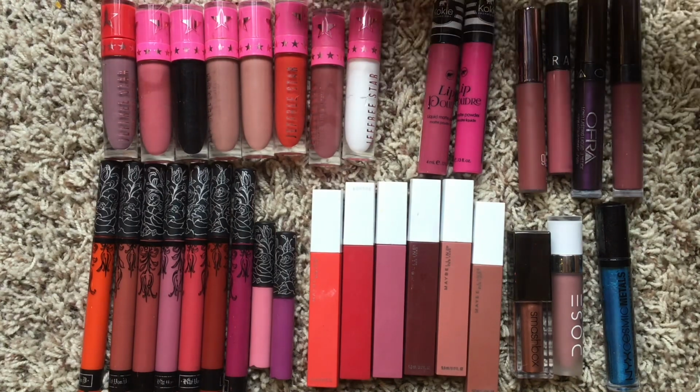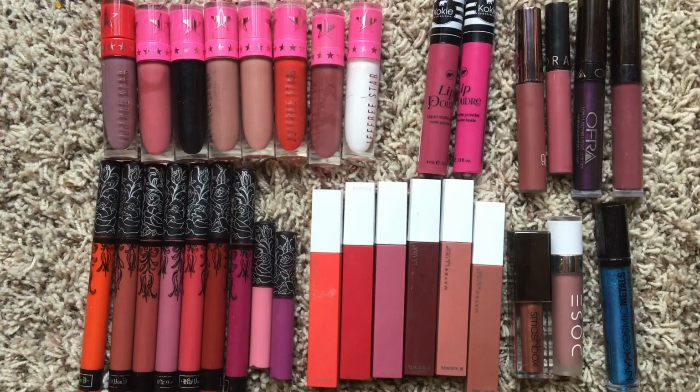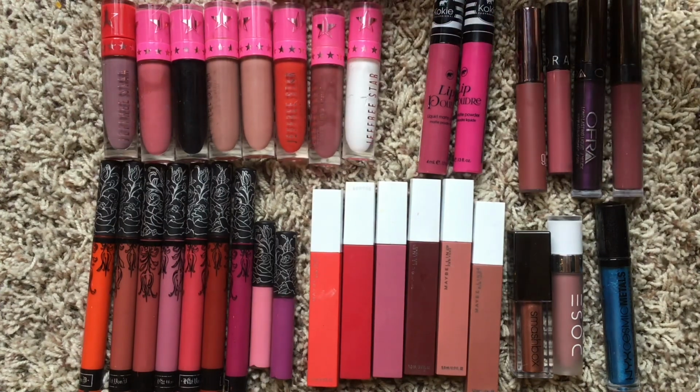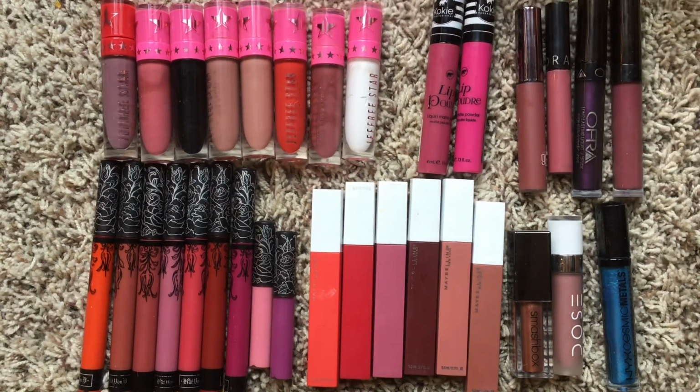So I really, really enjoyed it, and I ended up getting on a kick of them, and I actually used to have even more than this that I've dried out and gotten rid of. So I have quite a few of those. Yeah, I don't buy from his brand anymore, but for a while I did really enjoy these liquid lipsticks, and I'm gonna continue to enjoy them in my collection until they dry out.